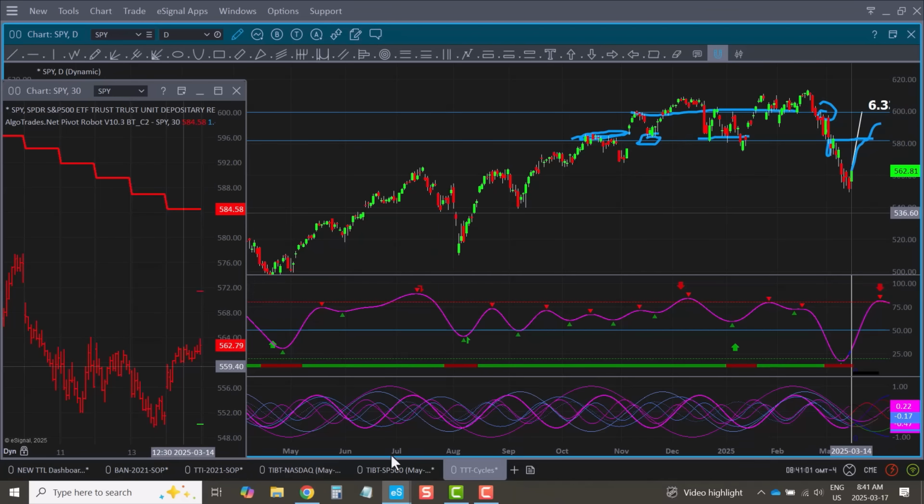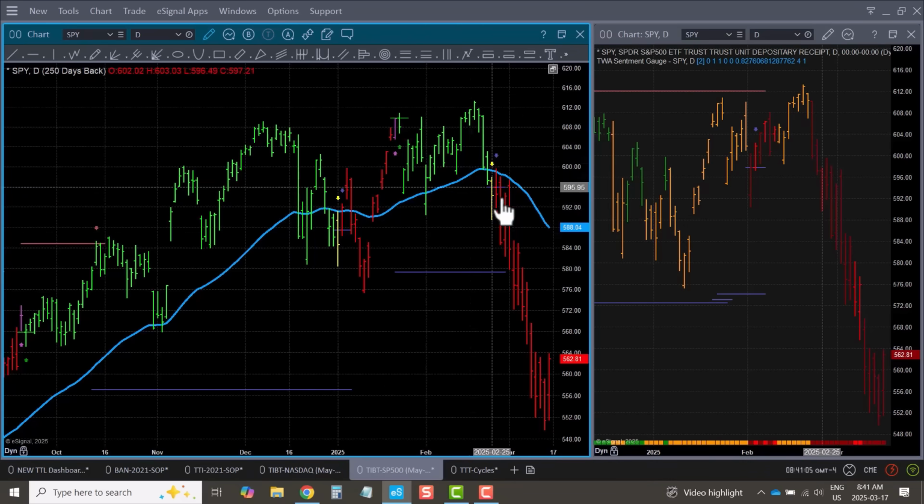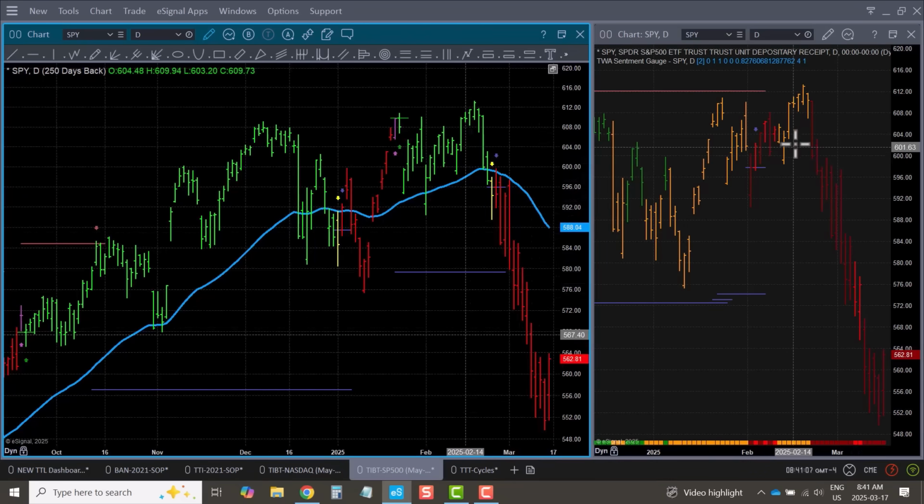Now looking over at the SPY, here's a zoom in of the daily chart. Lots of momentum to the downside. The fear and the selling has gone deep, deep red. So a lot of damage, and definitely people moving to the sidelines.